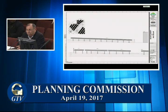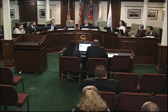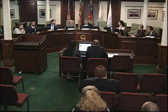So a couple things I noticed on the packet, and I don't know how close you are to having these engineered specifically, or if it's more diagrammatic, but it looks like all of these are on existing landscape islands, and so you end up killing off whatever's in those islands across that whole field of parking now, is that right? Correct. So what happens with those landscape islands? Do they get paved over, do they get gravel? They're going to maintain the grass that they have on them.